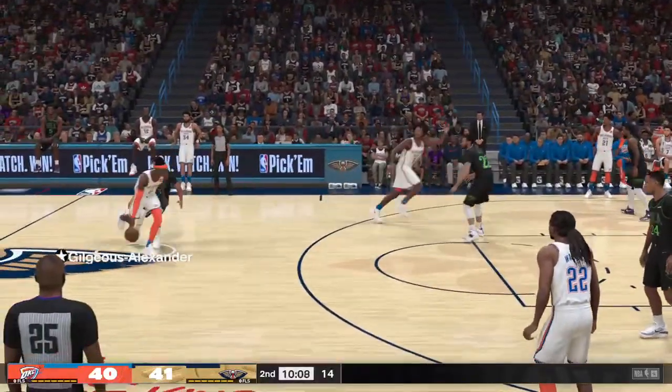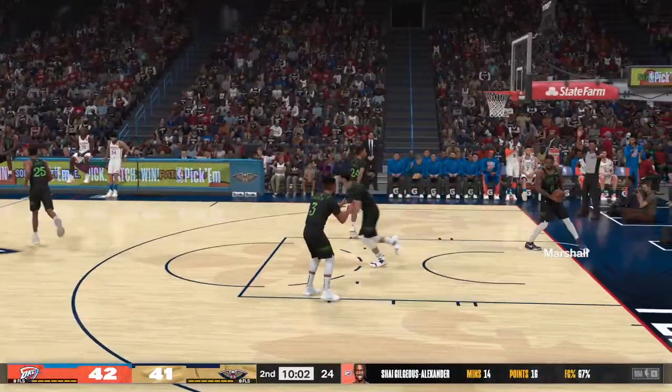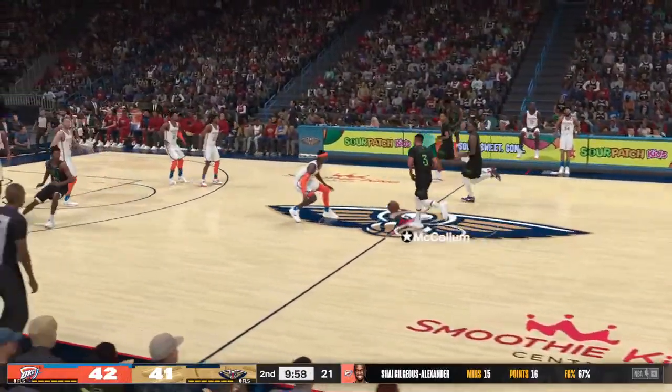Now here's Gilgeous-Alexander. He's got 14. And again, it's Oklahoma City. This guy is an absolute scorer from anywhere on the floor. Shai Gilgeous-Alexander doing work in the mid-range.